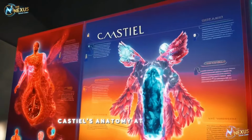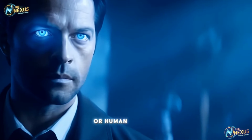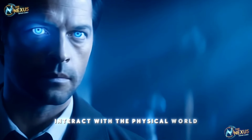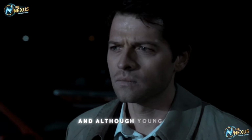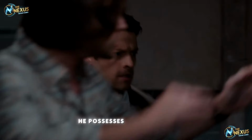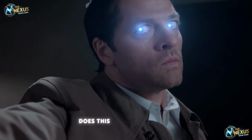Castiel's anatomy. At first glance, Castiel is a celestial being who uses a vessel or human shell to interact with the physical world. According to the lore, he's the last angel created by God, and although young by celestial standards, he possesses a vast array of abilities that make him extremely powerful. But how does this human shell work?